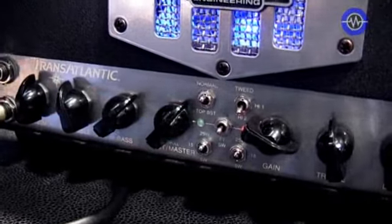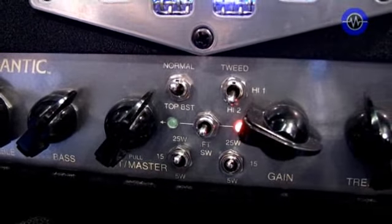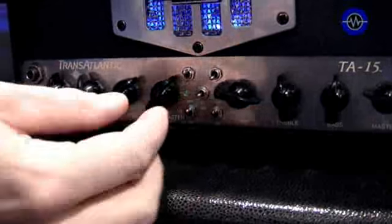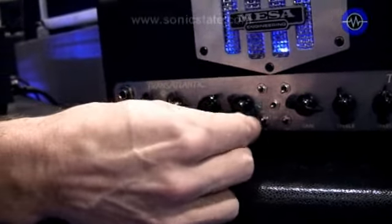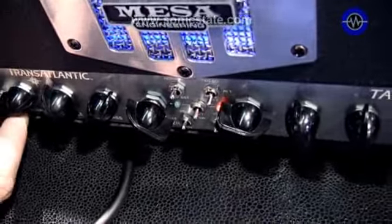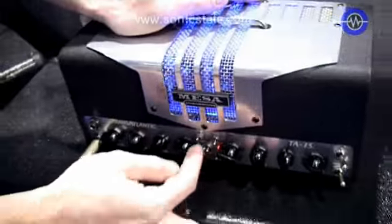Classic characteristic of normal is a super pristine, clean, a lot of sparkly EL84 characteristic. The cut is also an optional master, so traditionally in these amps, you would be limited to just overall volume based on where you're driving the amp and the amp volume. So the optional master, by pulling this feature, allows you to drive the amp at any volume and control the volume however you like. Brilliant. So that's optional in either mode.